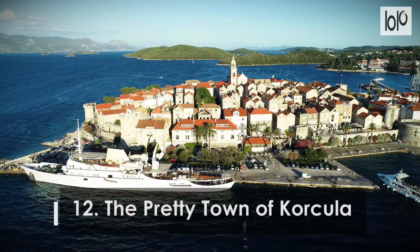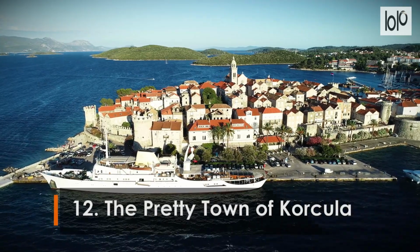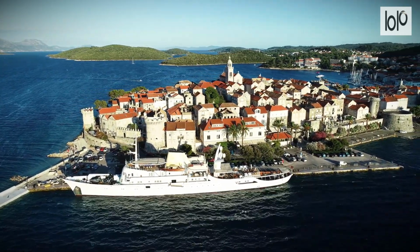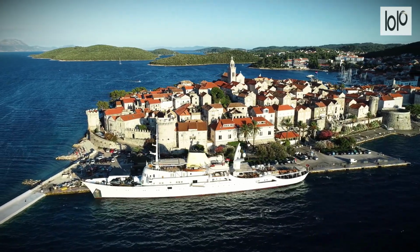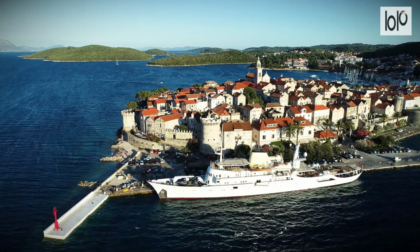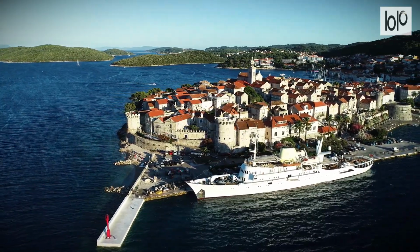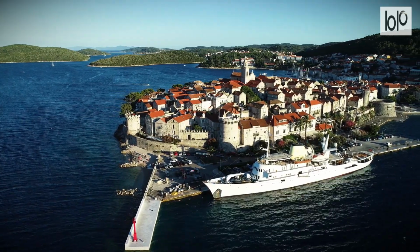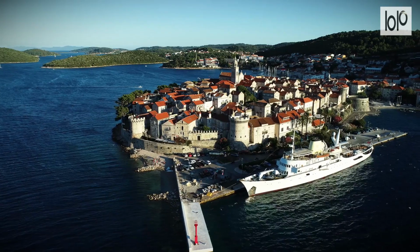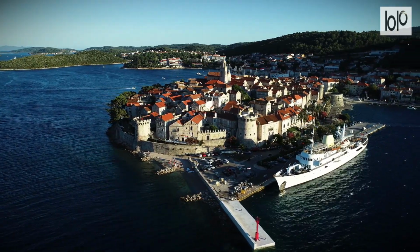Number 12. The pretty town of Korčula. The town of Korčula, the chief settlement on the island of the same name in South Dalmatia, sits snugly on a tiny peninsula. The top points of interest include Marco Polo House, said to be the birthplace of the renowned 13th century explorer, while one of the best things to do is catch a performance of the Moreška sword dance, a traditional dance staged for tourists just outside the town walls on summer evenings.